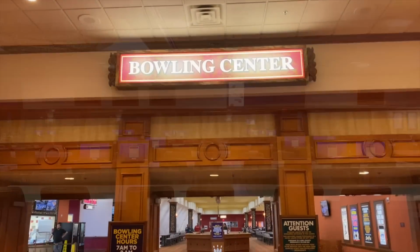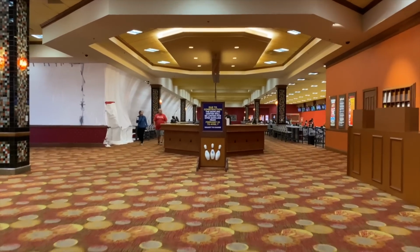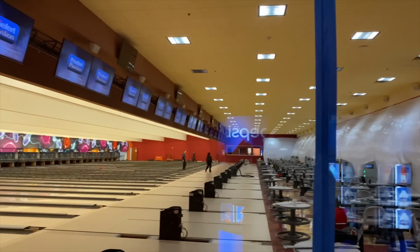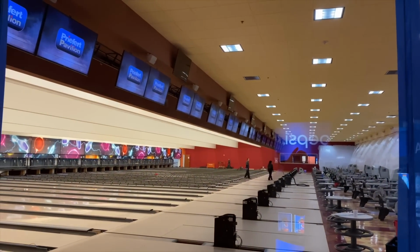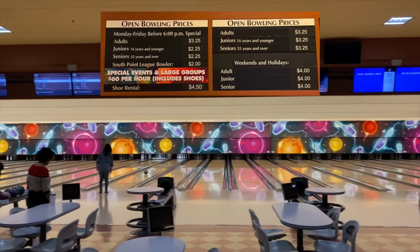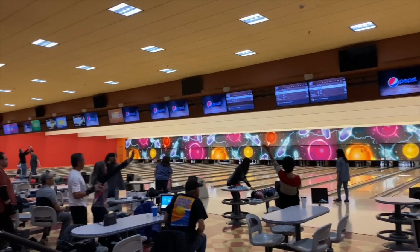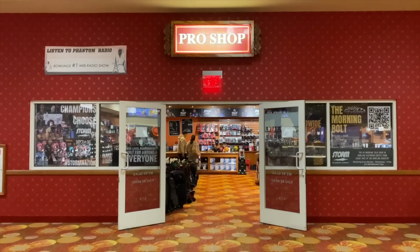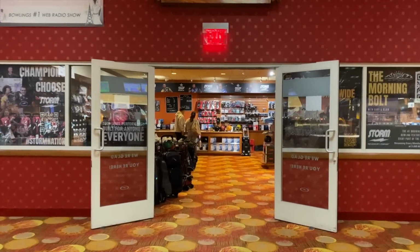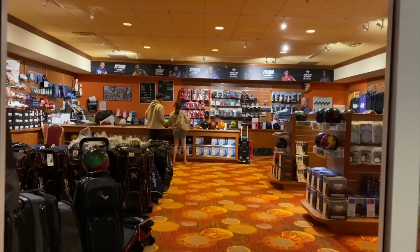The bowling center has been here since opening day in 2005 with 64 Brunswick lanes. Looks like they're refurbishing the lanes on one side of the center, but the other is ready for play with scoring display at your table and plenty of room for your posse. There's a pro shop here, offering products from leading names in bowling and a certified staff to help you get started.